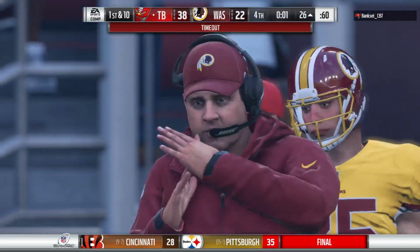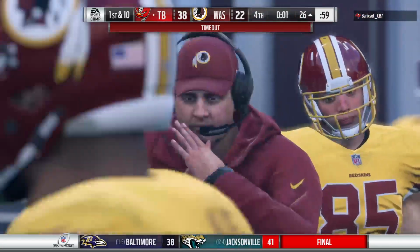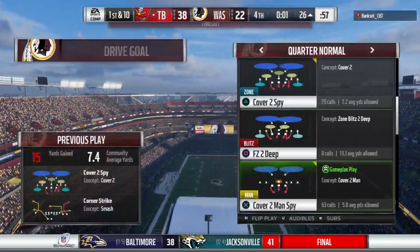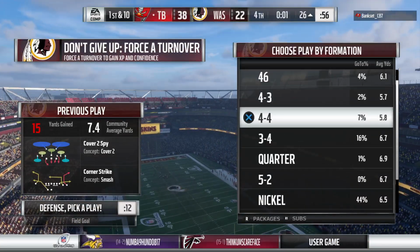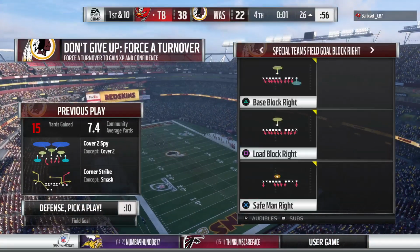Oh, now look at this. They're lining up to add 3 more. A little insult to injury here late in the game.